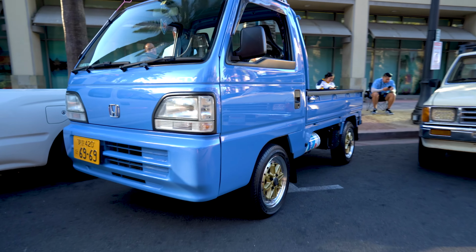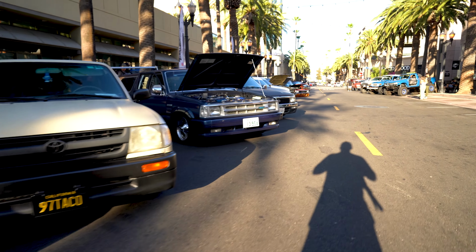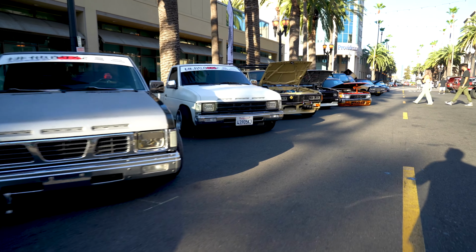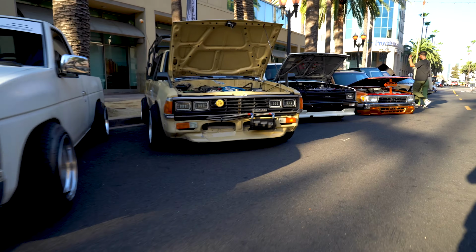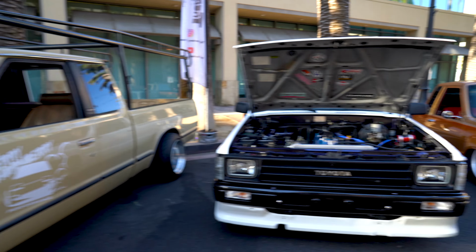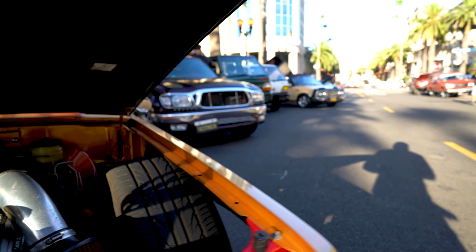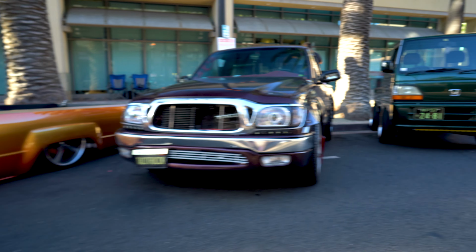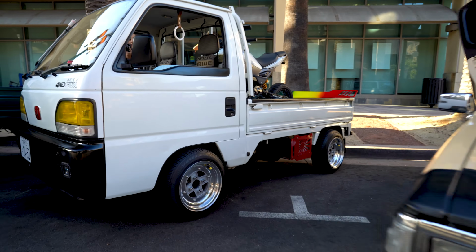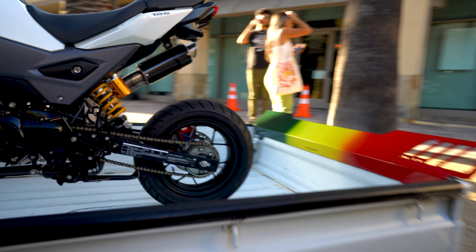The Acty's awesome, as always. Got a set of carbon buckets in the Acty. That's cool. And of course, as I was saying, this month's theme is trucks. So in the main section, of course, they're gonna lay out all the trucks. Nissan, got the LED headlights, got the swap. They're all swapped, shoot. Got a Lexus swap. You know he's laying when the wheel's that far up in there. Another Acty, four-wheel drive one, that's fun. Another Acty, four-wheel drive one with, yeah, got the little Honda in the back.